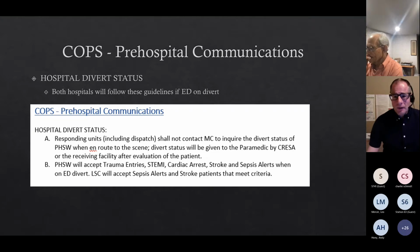And we just had never specified, although it's been our practice, that Salmon Creek will accept sepsis alert and stroke patients that meet criteria. And then when PCI is available, we will add that as well. But again, you'll have ample notification when Salmon Creek is available for pre-hospital STEMI patients.